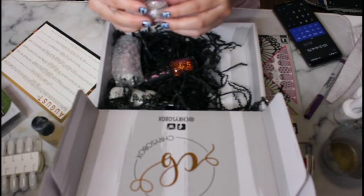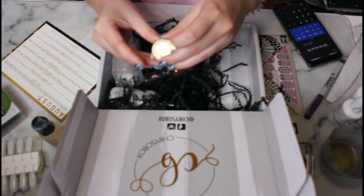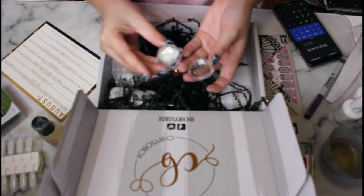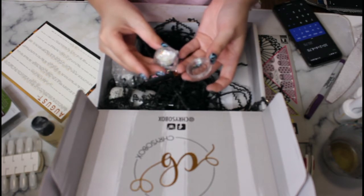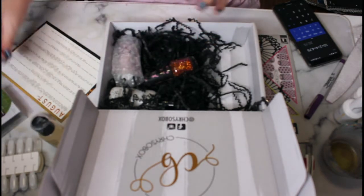And then I see this little glitter. It says Tipsy Nail Art on it. And they look like little iridescent butterflies. I don't even know if you guys can see that. I'm working on getting a better camera, a little like auto zoom and focus or whatever.